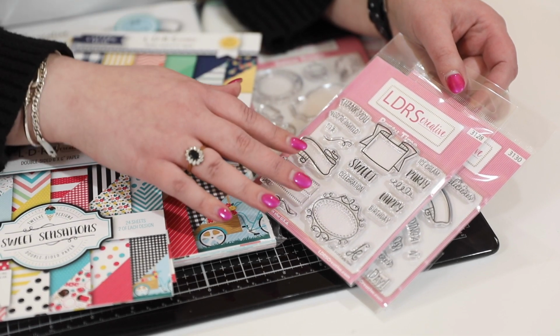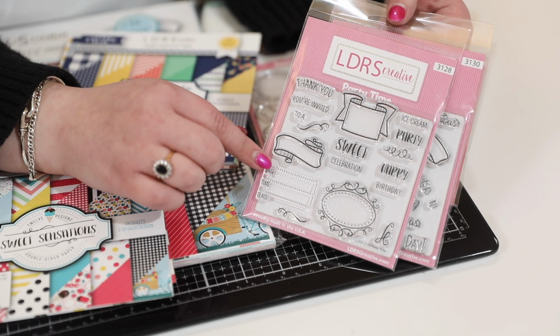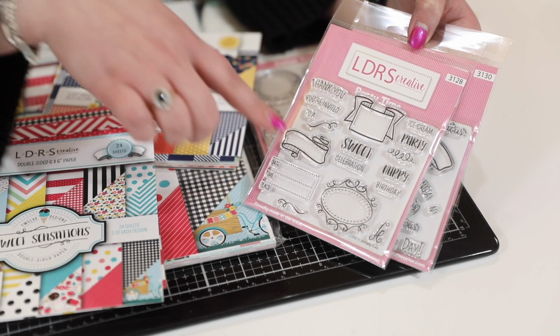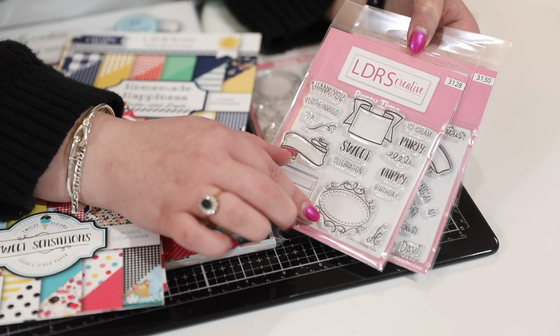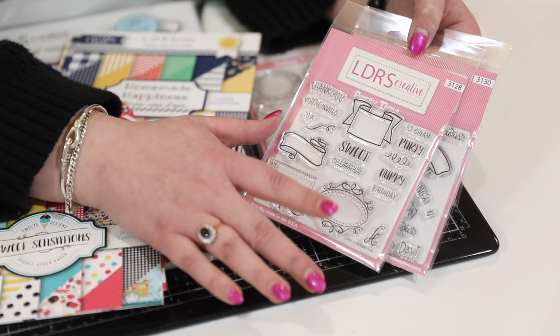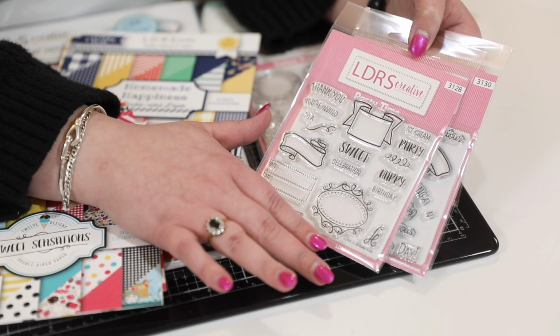We also have Party Time. This one I think is a little bit unique because I haven't seen many sets like this, because we have a date, a time and a place, so you can really make invitations with this set. This lovely ornate kind of border that you can put sentiments and lots of stamps into, and you could really use this on any card. It's not unique to this one at all, which I really love. I love things that I can use on lots of different cards and different occasions.